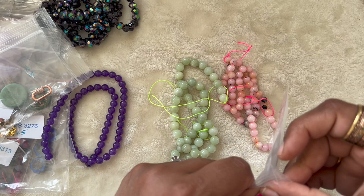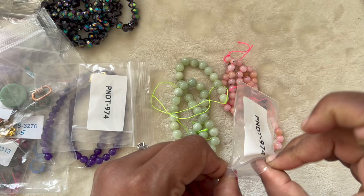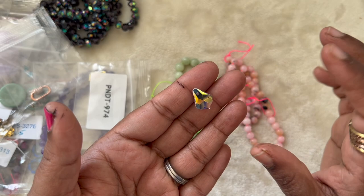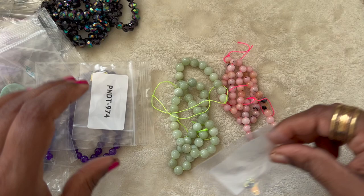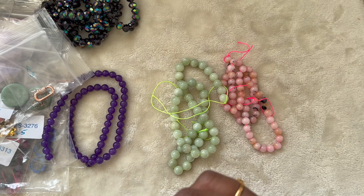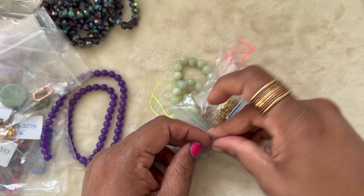Then I got these ones. I think this was $1 a piece, something like that. I had some earrings, Swarovski crystal, in the same shape, in a blue vitriol color. I really loved it, so I got two of them to make an earring. Even Swarovski fades, guys. The foil on the back, it goes off. It looks very awful right now.